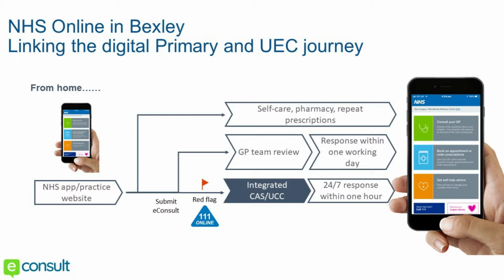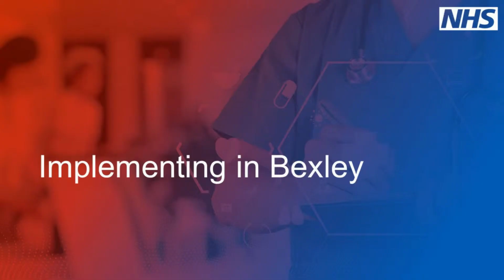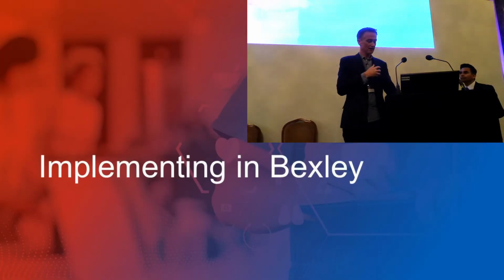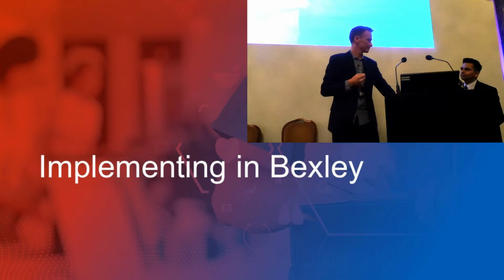Or if your need is more urgent and you hit a red flag, we can push that information into the urgent care system. So you're starting to say to people, look, start your journey from home. And this is not going to happen overnight, but it's starting to influence behaviour change. So that's the products, and that's what happens in Bexley now across both primary care and urgent care. I'm going to hand back to Sukh now just to talk a bit about what we learned from implementation.